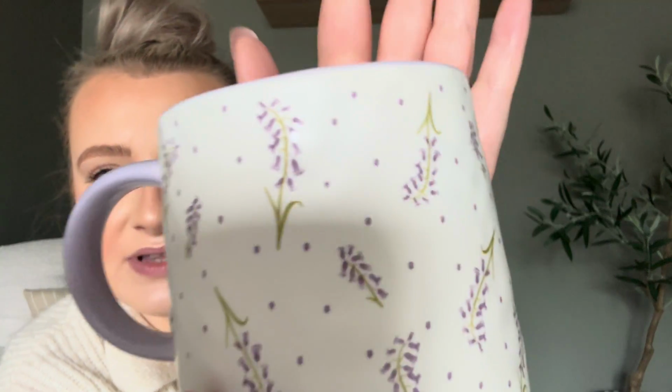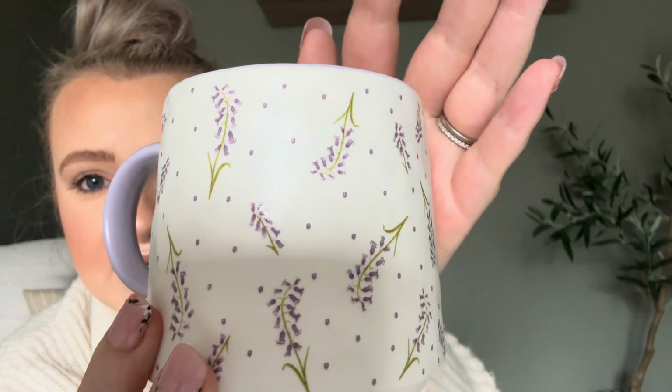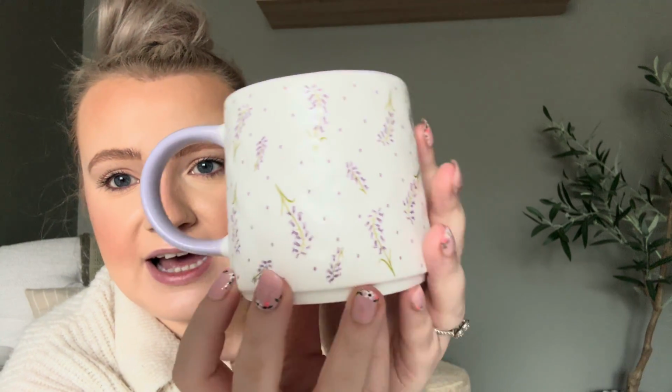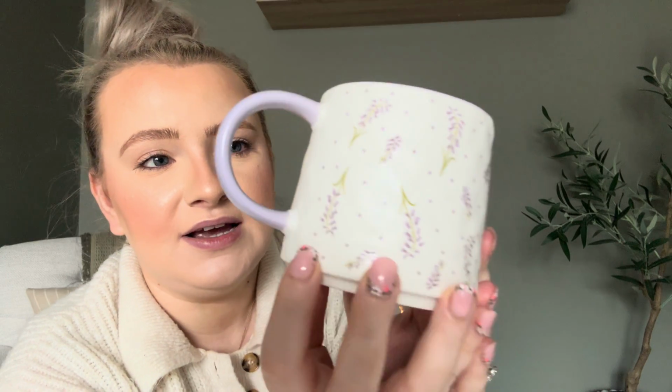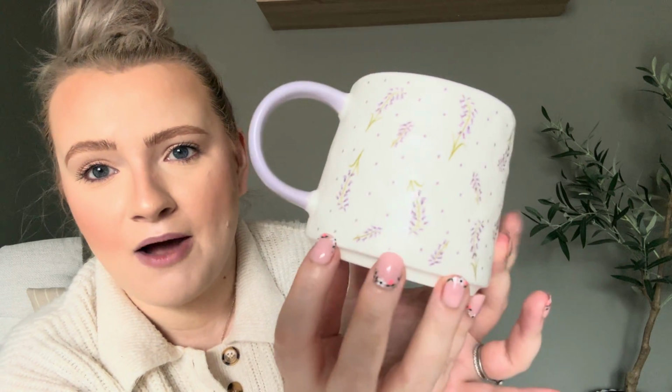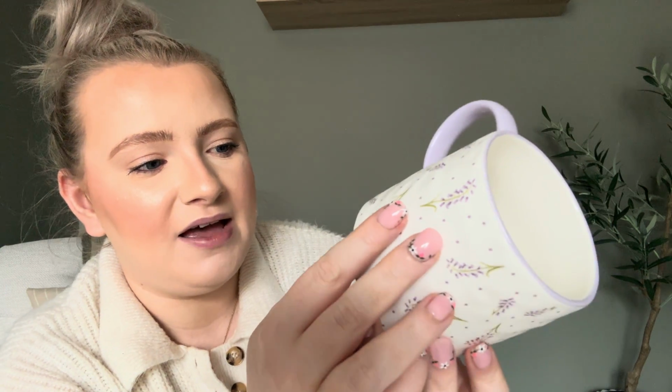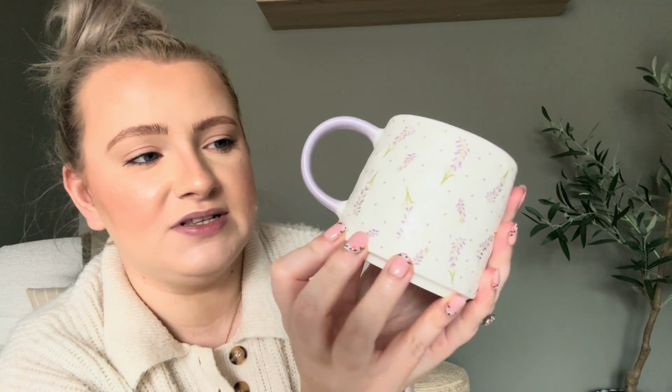And this new spring range I thought was really, really pretty. So what they've got on there is this like lavender colour, but they're almost like bluebells, but they're really, really pretty, but in this purpley lilac lavender colour. And I just picked up this mug because I love a mug, and all the other decor bits in this range don't really go in my home, but I thought you can't go wrong with a mug, can you? So I thought I would have to snap something up in this range at least. So yeah, I went for this one. And again, I think this was pretty cheap, reasonably priced.